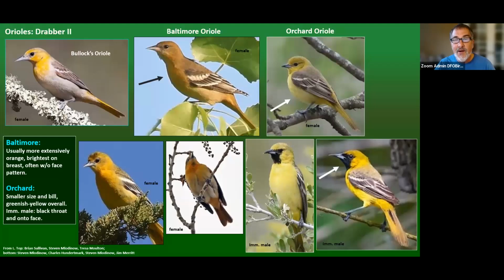And the brightest color on the Baltimore Orioles is not going to be on the malar cheek area like on the Bullock's. Remember, that was up here on the left-hand image. But on the Baltimore, the brightest area is usually on the breast. Okay. And they don't generally show as much of a contrast from the side of the head to the crown as the Bullock's Oriole does.